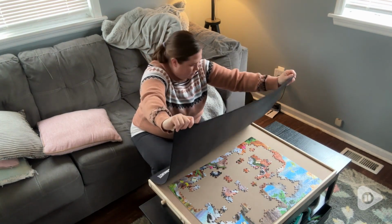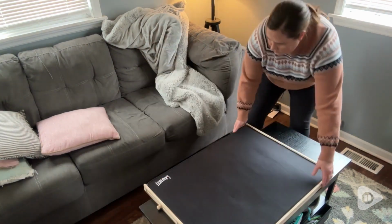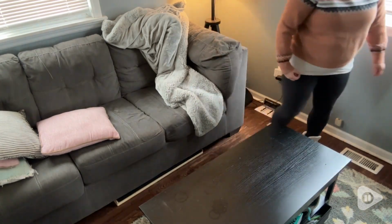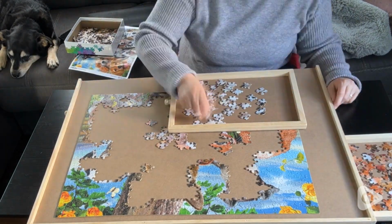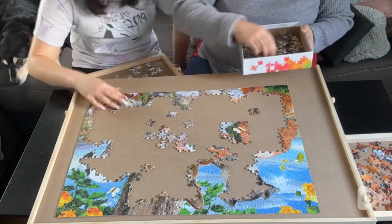The number one thing that I love about this is this non-slip mat that you can put on top of it, and this fits right under my couch. You can also put it under your bed or under your table. Wherever it fits, it's out of sight, out of mind, and you're ready for family time. So it doesn't take up any space in your house, and you can still have the fun of doing a puzzle by yourself or with your kids.